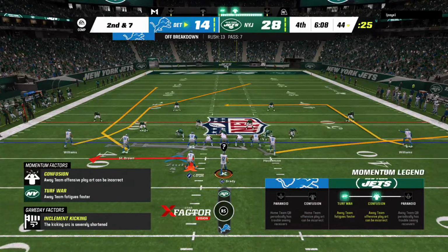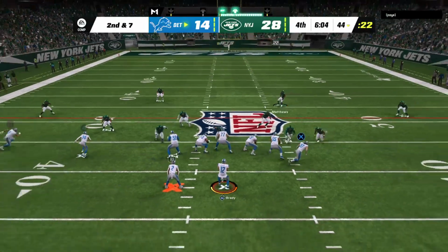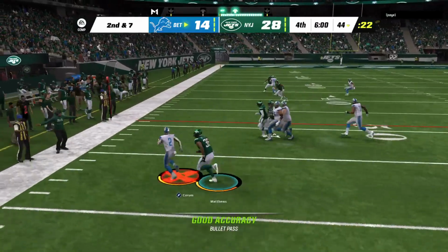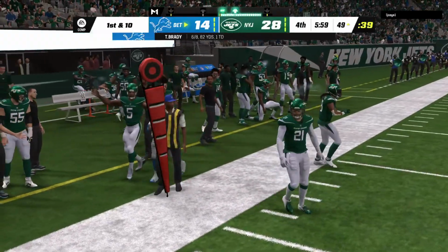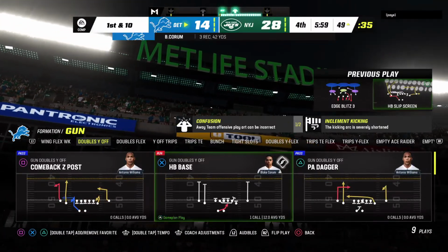3 yards on that last carry. Here's 2nd and 7. Throwing now is Brady. They'll try and set up the screen. It's complete. And he's able to take it across midfield before going out of bounds. 7 yards there and a first down.